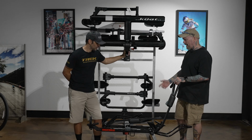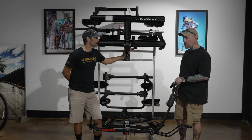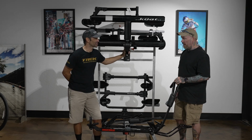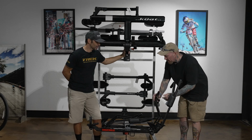And Yakima is a trusted brand. They've been around forever. I have Yakima roof racks, hitch racks, a basket, a rooftop tent. He's got a basket. I like Yakima stuff. It's always been very good to me. Yep, absolutely.